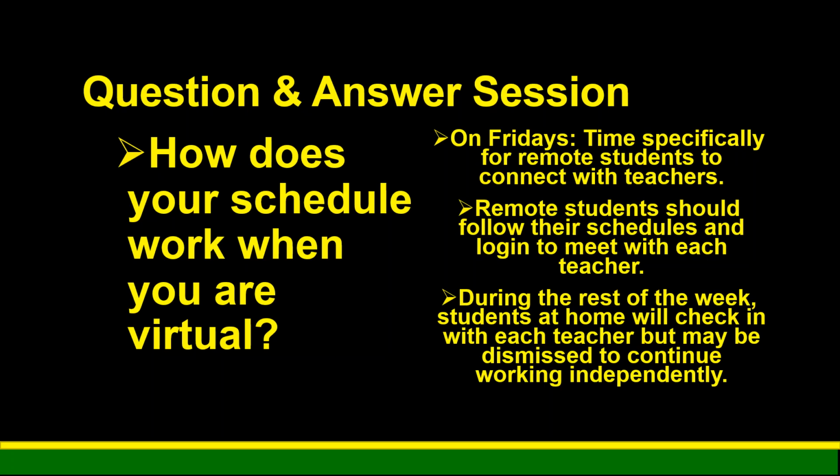The other days of the week, you will be expected to log in, have your teacher take attendance, make sure that you know what you need to be doing. They will set expectations for you. For example, you might have a teacher say to you, today we are working on 2-step equations. Here's the bell ringer, everyone get started.